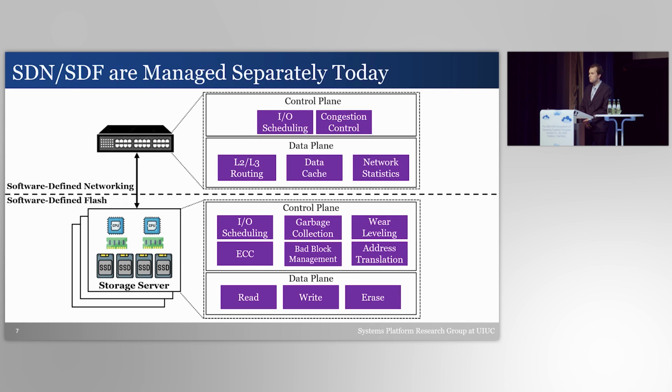While we observe many benefits from both SDN and SDF, they are deployed and managed in data centers separately today. At first glance, this makes sense because storage is typically deployed at rack scale for scalability and simplified management, but with the network connecting it. But this lack of coordination can lead to suboptimal end-to-end performance.